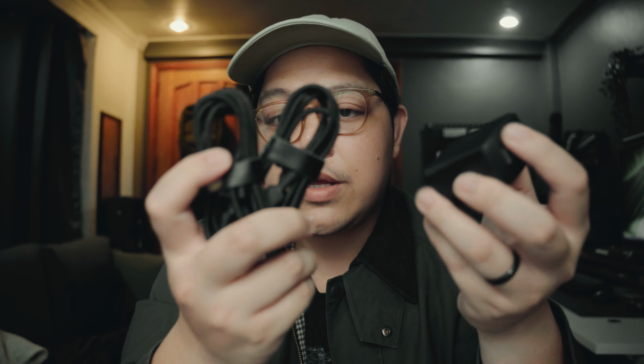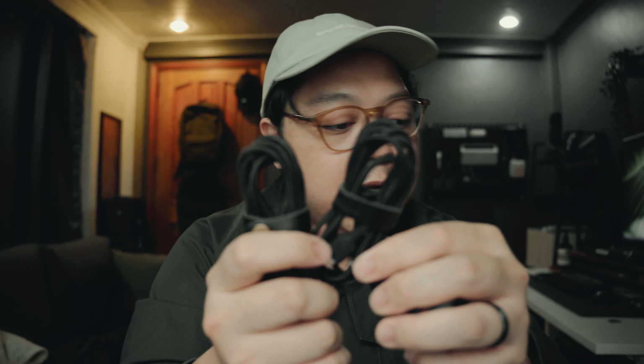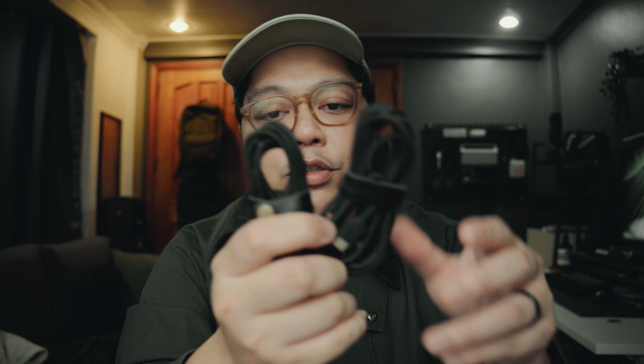And I also just bring with me this small charging brick. This is from Oki, and two charging cables. One I use to charge my camera batteries, and one I use to charge something else that needs to be charged with USB-C.